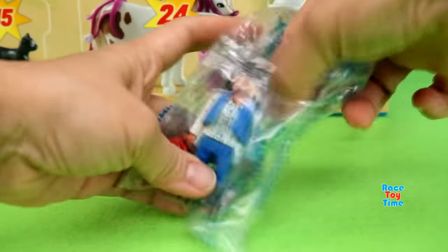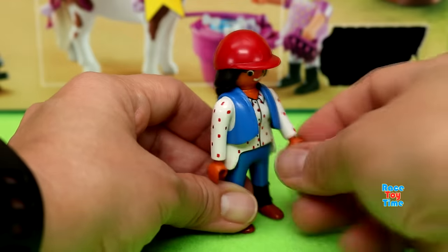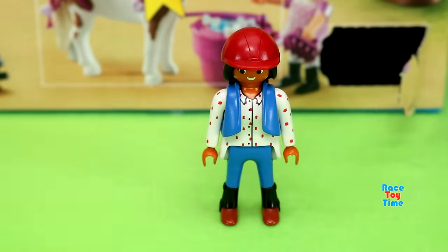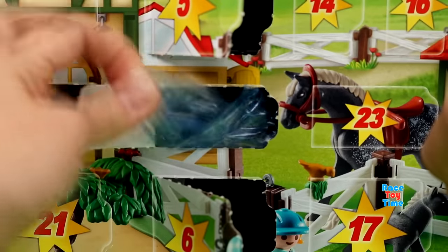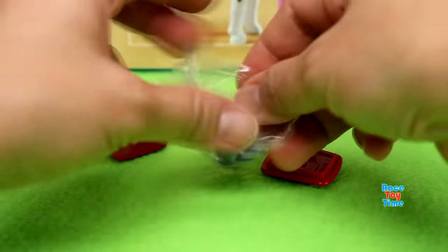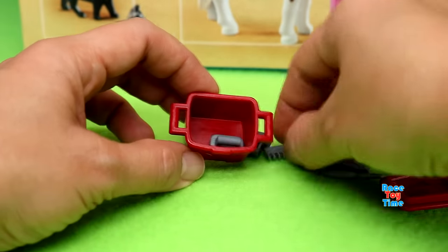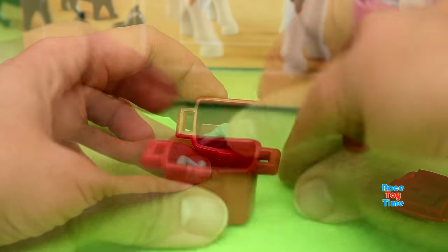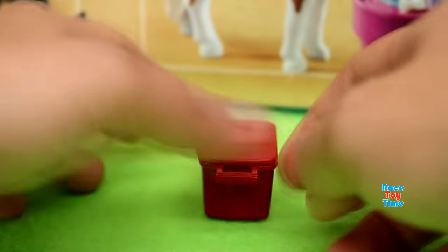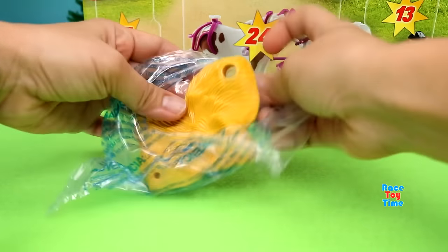Box number nine. So we got a figure and a hat. Box number 10. We got some grooming tools. Okay, next, box number 11. We have a hay bed.